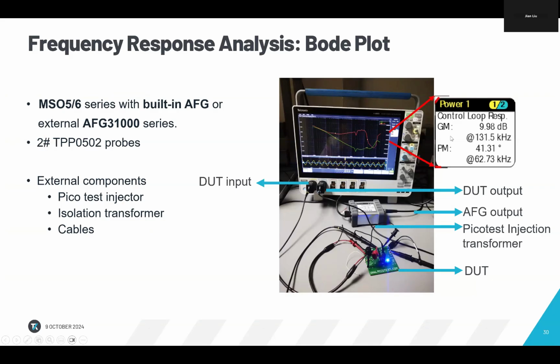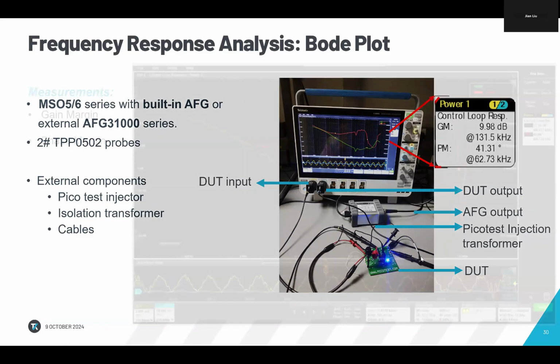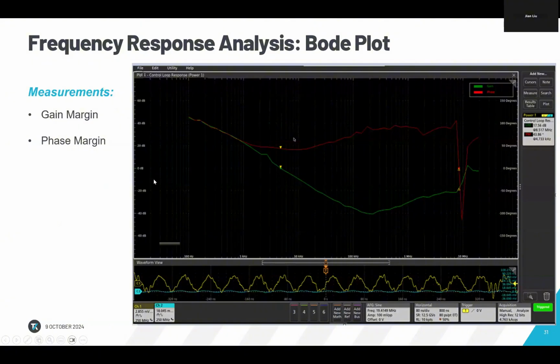Here is a real example. You can see here, you can easily measure the gain margin and also the phase margin of the control loop. We have done a lot of testing and a lot of results correlation with the VNA or control loop testers like Bode 100. The result is very, very similar, since the scope has up to a 12-bit ADC, and it can reach a higher dynamic range than before. Here is an example with larger screen captures.